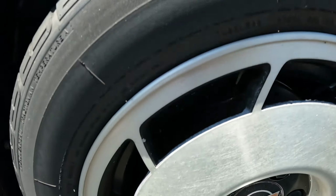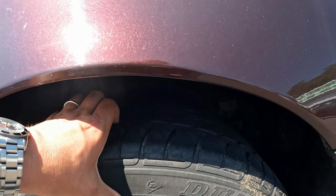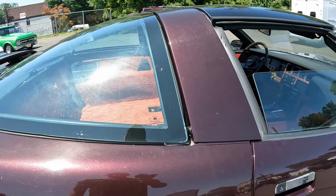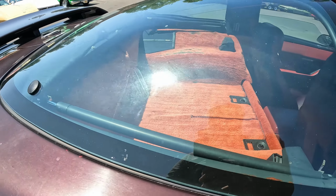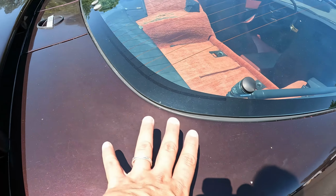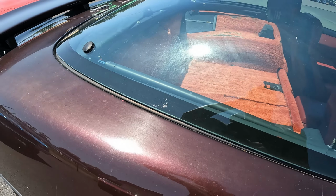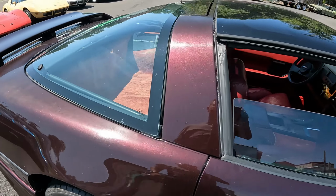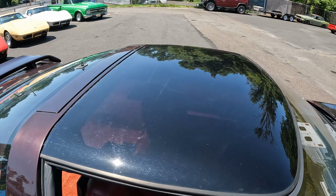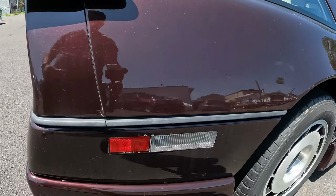Same thing with this wheel. Wheel showing some wear on it. The back tire is not as good as the front. I would say it's about 50%. Got a couple little scratches here. The paint is not so vibrant right here, as you can see. It's not bad, but again, I would probably want to buff that, bring that back to life. It's got the targa top on it. There's no cracks on it. That's in good shape.